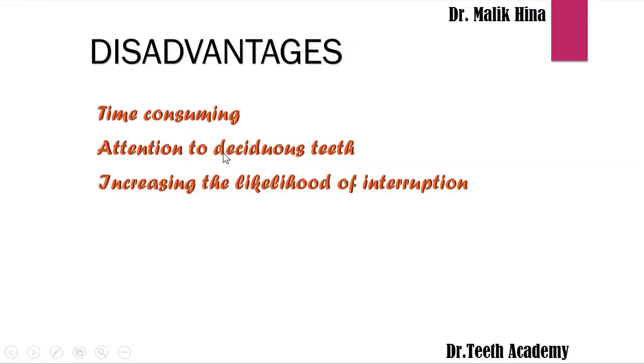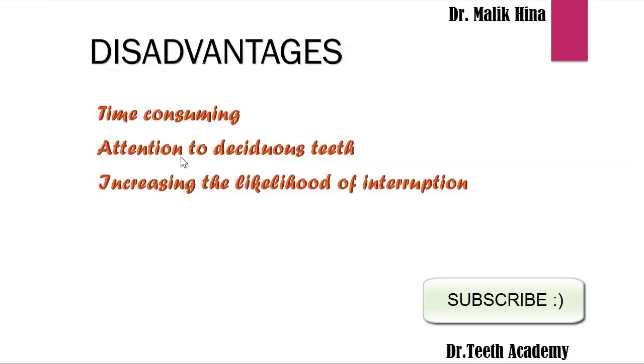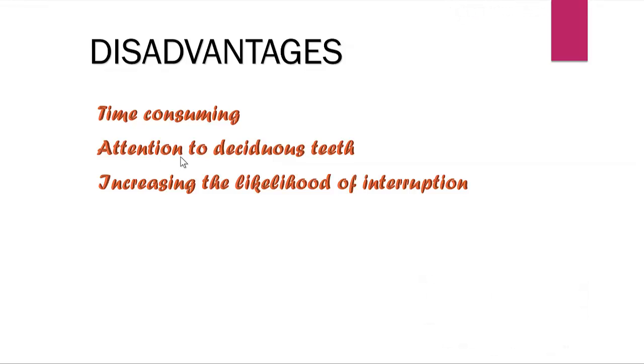Attention to deciduous teeth: much laborious restorative work may be performed upon deciduous molars at a time when the permanent successors have already started calcification and are controlling factors in mandibular growth. So financial resources may be exhausted even before the elementary school population has been cared for, and the permanent teeth might receive no care at all. Increasing the likelihood of interruption in child's dental health program: mobility of the children along with their families tends to interrupt program for dental and maintenance care. There is also a segment of population where systematic recall habits will be difficult or impossible to conclude.